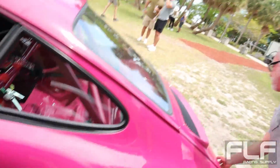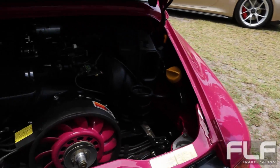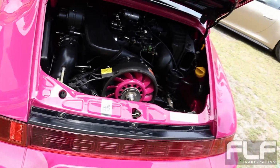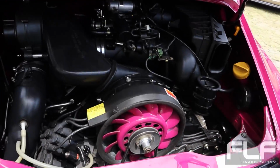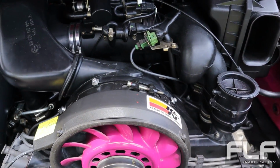Wow, that's pretty solid. You want to hold? There you go. I got it. You want something to hold the hood up? Nope, you can hold it up yourself. No, you got it, yeah. You got to keep it lighter. Wow. Everything in this car is pristine.